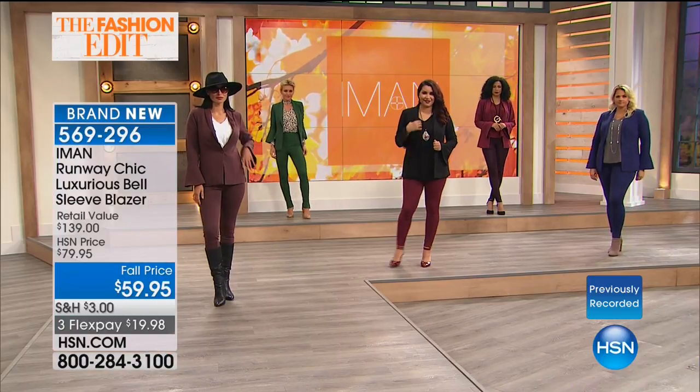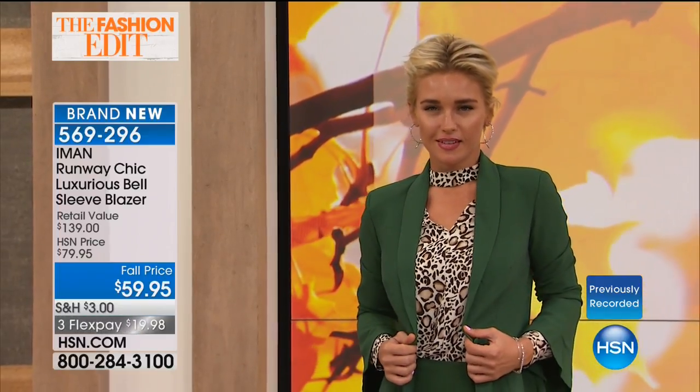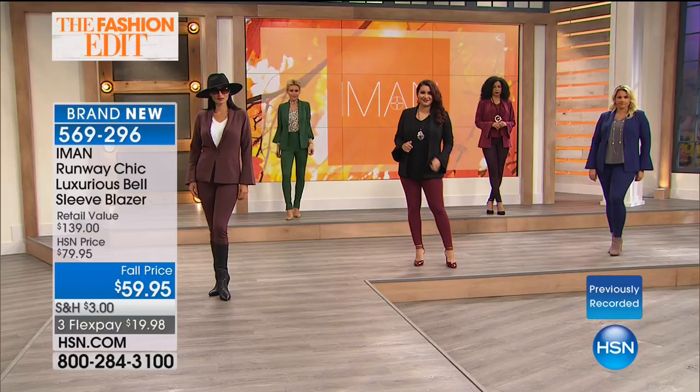That's why the leopard is a neutral. It'll go with any color. It absolutely will. I love the way that green looks with that, how chic and elegant it is. She can go from an evening out to the office. It's just perfection. It really is.